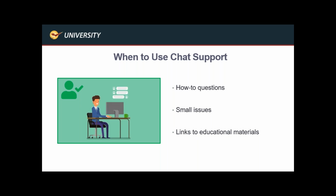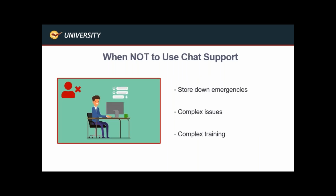And then also for links to educational materials, just like we talked about already, if you're like, hey, I know there's a webinar on how to do special orders. In fact, I know there's two of them, a part 1 and a part 2. I can't find them. Help me out, and then we can go ahead and connect you with that particular knowledge base article, webinar, or video.